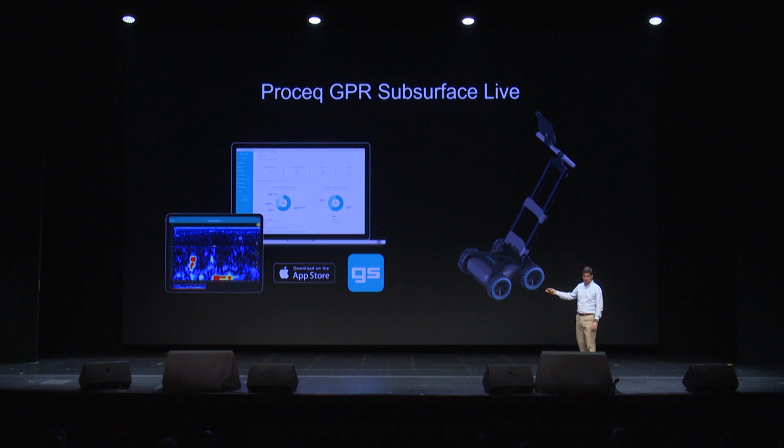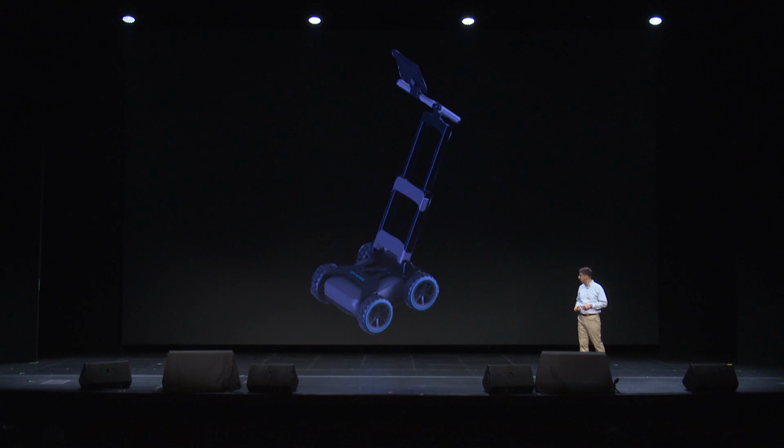And here it is. We're delighted to introduce to you our inspection solution for subsurface imaging. And let us start the tour of this product with the hardware. The hardware is carefully engineered around you, around the user, because we want you to go places that you have not been able to go before.